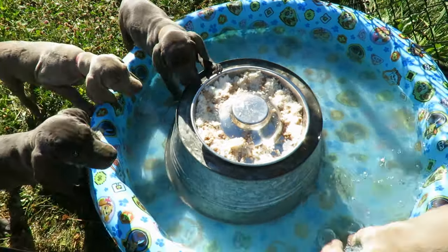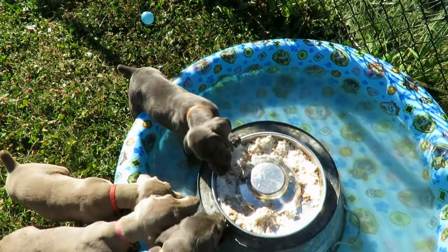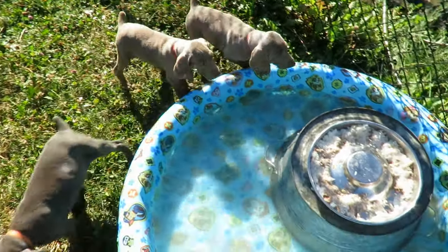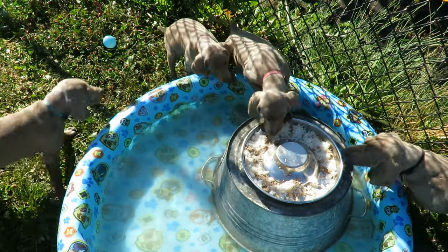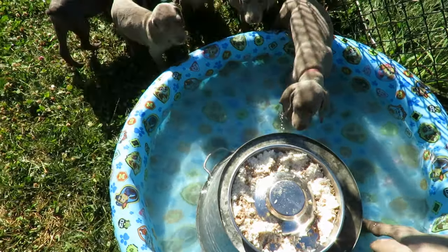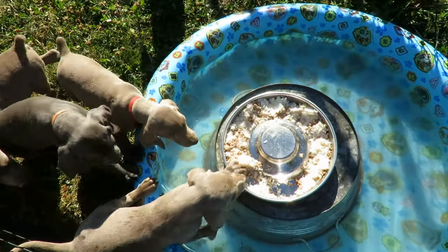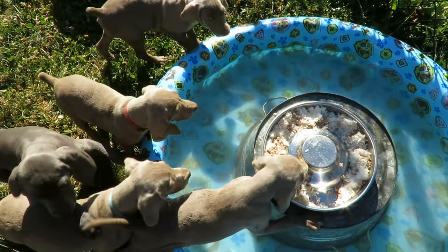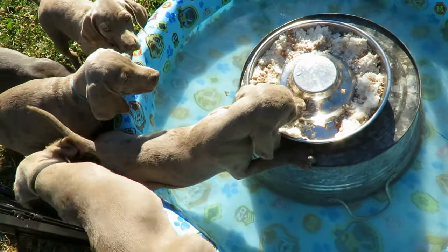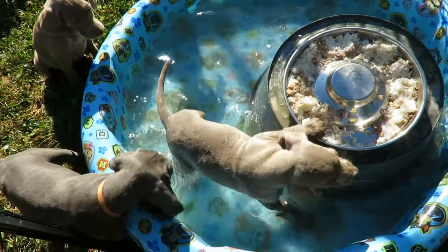A floating table. What a problem for puppies. Oh, someone also found a solution. Look at this little girl. She'll have to go into the water now.